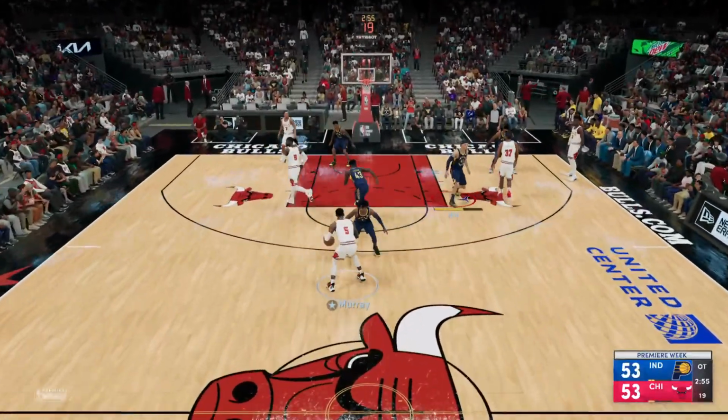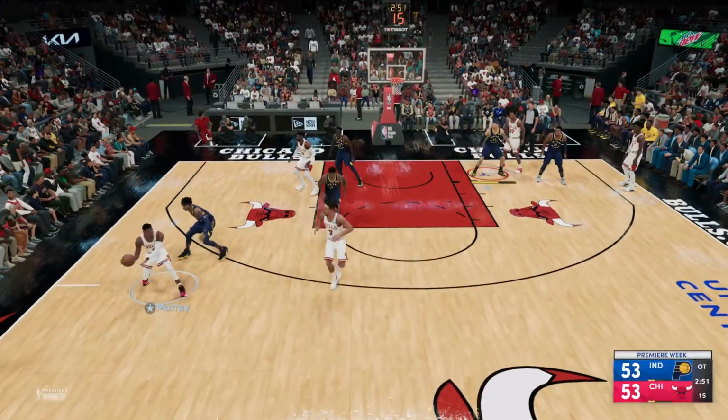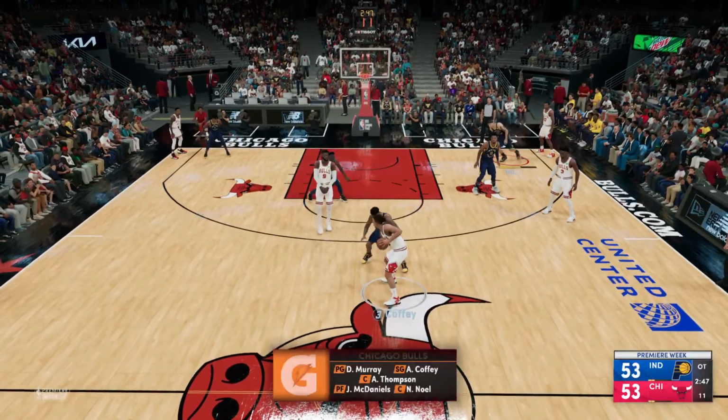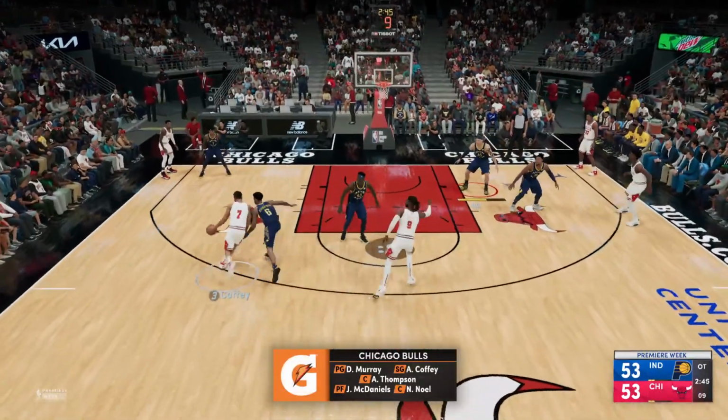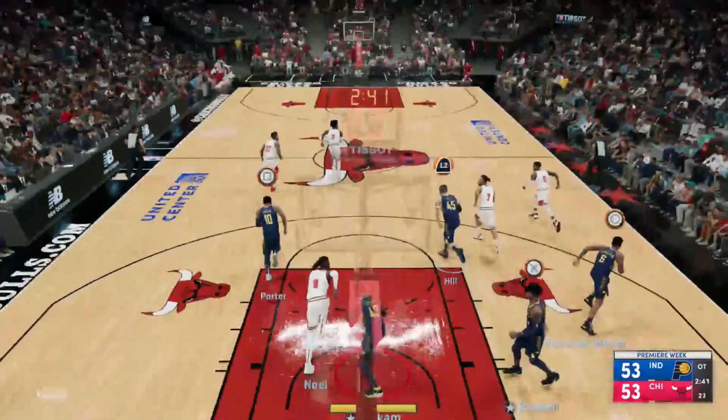Courtesy of Gatorade. All fueled up and ready to go. Let's reset the lineup for us now in overtime. So for Chicago right now, we've got Thompson. Noel is out there with McDaniels. Then there's DeJounte Murray. And it's Coffey in at the shooting guard position.